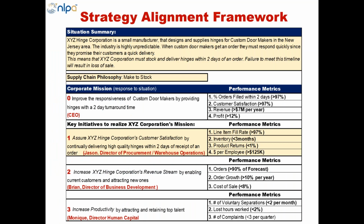This is a framework for the alignment of the procurement functions to the corporate strategies. So we see in this case there's a situational summary of a particular organization, and everything there is numbered 0, 1, 2, 3. 0 is the corporate mission, and that is the domain and the scorecard of the CEO. And then we see the performance metrics to the right. Those are the metrics that the board, in this case, would hold the CEO accountable for.